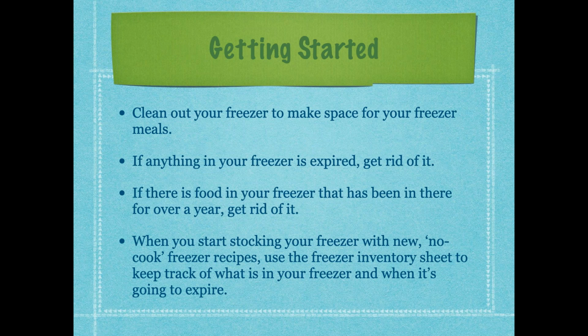So, getting started, the thing that is really important is freezer space. What happens oftentimes is people get excited about trying to do freezer meals, but then they realize when they need to put everything away, they don't have enough room in their freezer. So I think one of the most important things to start off is making sure that we have that room for our freezer meals. So cleaning out a space. Sometimes, like when we get part of a cow from my husband's cousins, I'll use a lot of that meat when we're making freezer meals, and so I'm making room by taking out some of the foods that I'm going to actually be using.